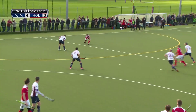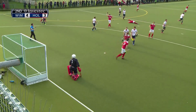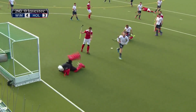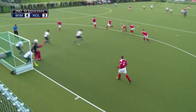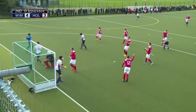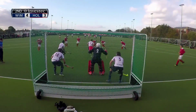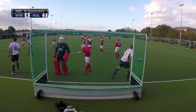Now can Holcombe find a chance to equalise? Banderak just off target as the ball is played in first time. Banderak gets in front of his marker, but can't test Bailey. Penalty corner, and it goes to Banderak, and this time Bailey makes the save away to his left-hand side, the same side that Banderak scored from, not this time.